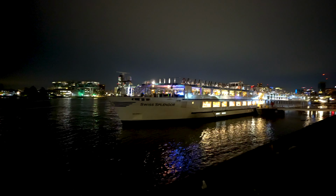And as you can see, it is a very big and beautiful restaurant with a lot of space between the tables. Very nice modern design. As I said, the ship has been refurbished only in 2024, so just 1 year ago, and it looks very modern and nice. The restaurant also comes with very big panoramic windows, so you also have a very nice view.